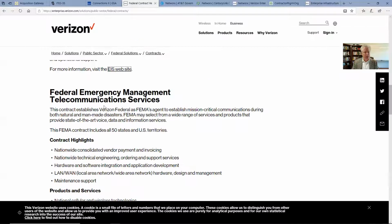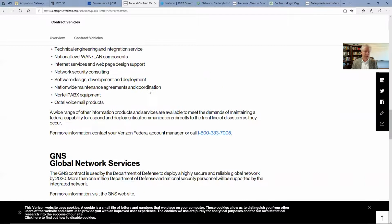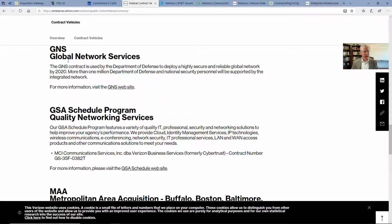That's funny. I'm right here looking at this FEMA one, and I don't see any point of contact. Verizon Federal as the FEMA's agent to establish. Okay, so that one maybe you ignore for a little while. You know, for example, once you're into Verizon as a small business or as a business, then you can start working your way around. So that contract one with FEMA is no big deal. Let's get in the door a different way and then go figure that out.